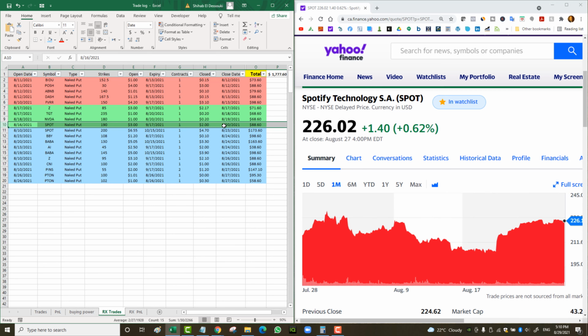And it was definitely closed early because if it was held a little bit longer, it would definitely have been closed for much less, maybe even would have made a $2 profit on this trade instead of a $1 profit. Because as you can see, Spotify jumped later on. Regardless, it's still profit.